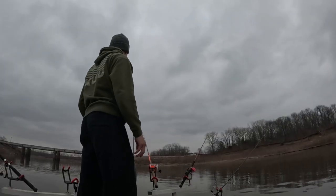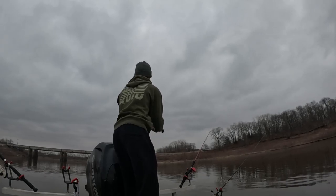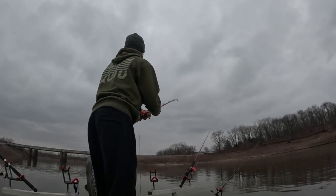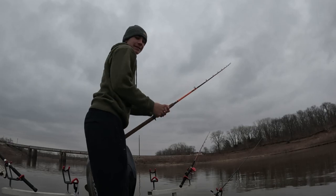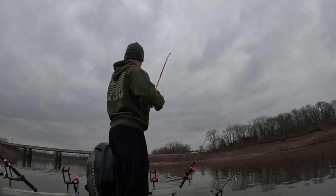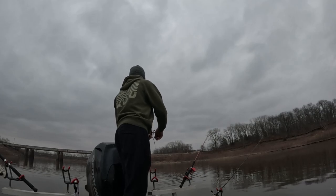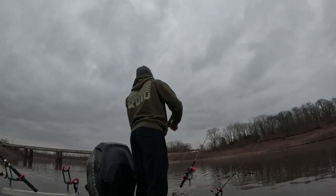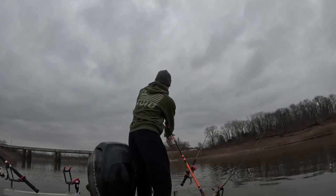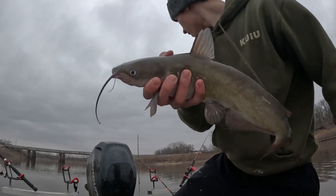Yeah, all right guys, I think we might have a bite on here. Oh, we got him. There he is, a cat. This one's in a little deeper water this time. Good job, Rez. That's in deeper water there. About the same size as the last one. I don't know about the last one, but the other one we got. Oh, good eating. Good eating one. Nice eating size channel. Let's get him back.